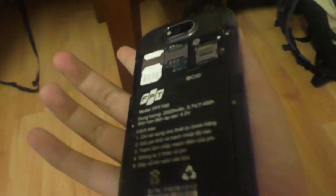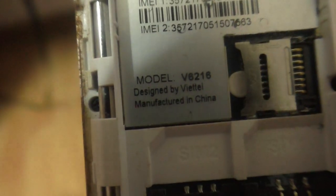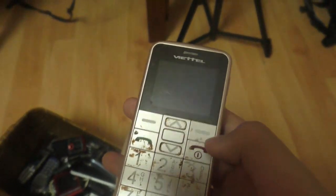So that's one. And we have an FPCM80 for whatever the heck, a drag phone or something. Don't feel like turning it on right now, but I will turn it on later. This is the Viettel. I got this today. V6216. This one works perfectly, except it's all dirty because of my grandma.